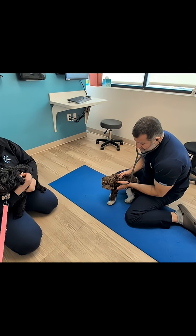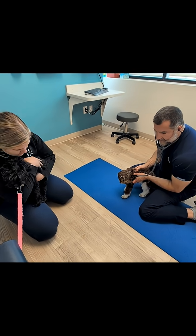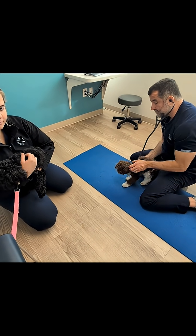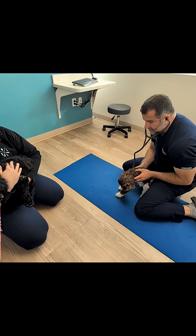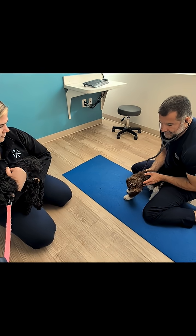So humans have that too? Liver shunts? As far as I know, yeah. I don't know how common it is, but the shunt is the problem. Okay, got you. Yeah, so it's a congenital defect. Like you're not supposed to have that blood vessel that's there.